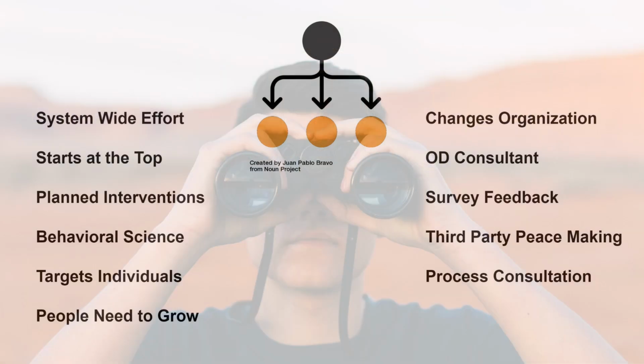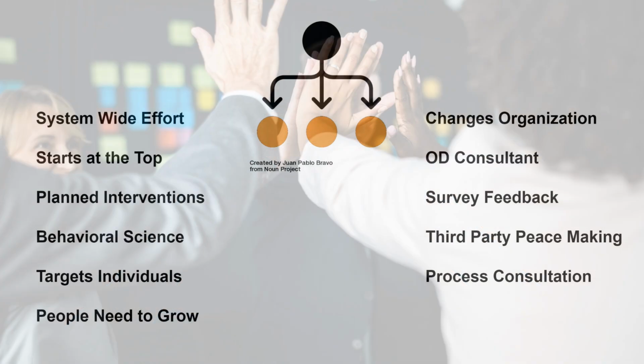Process consulting occurs when the consultant observes behaviors such as communication, decision-making, leadership process, and cooperation. The consultant then offers feedback and advice. If these methods are successful, the company will learn and change, one person at a time, resulting in organizational learning.